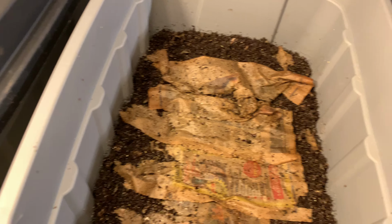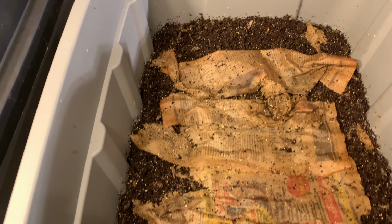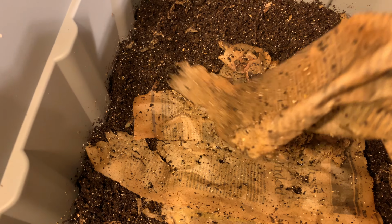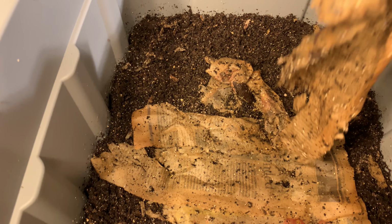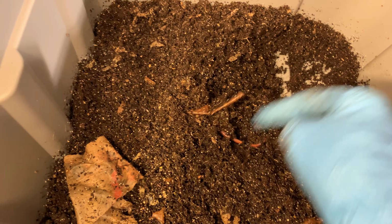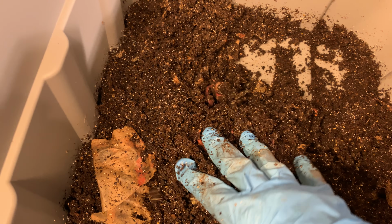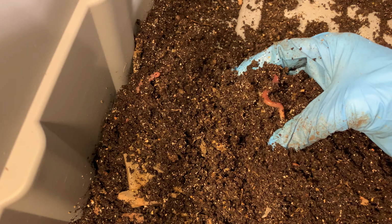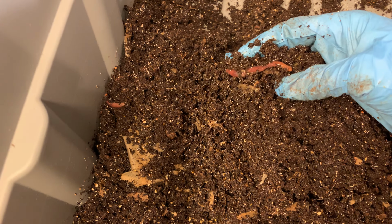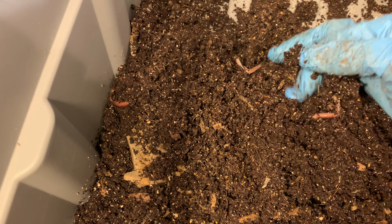So this is our homemade worm chow bin, and I think these guys are gonna need a new newspaper. Looks like they've read all there is to read with this one. So we'll have to give them a new one. But the bin is looking good as well. I have been adding water to it with the feeding, and the moisture seems to be perfect in here.